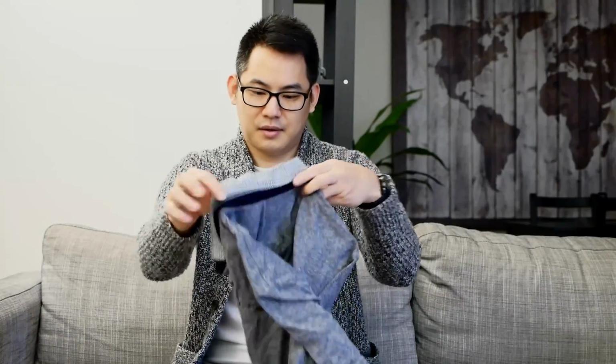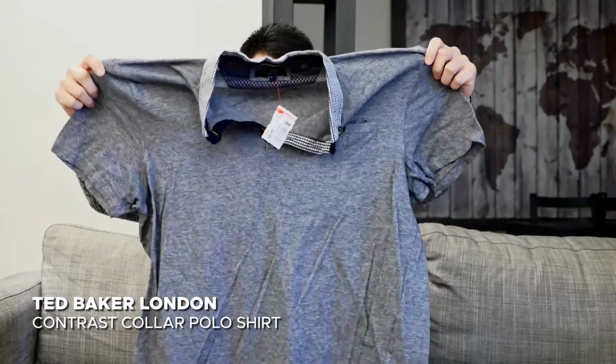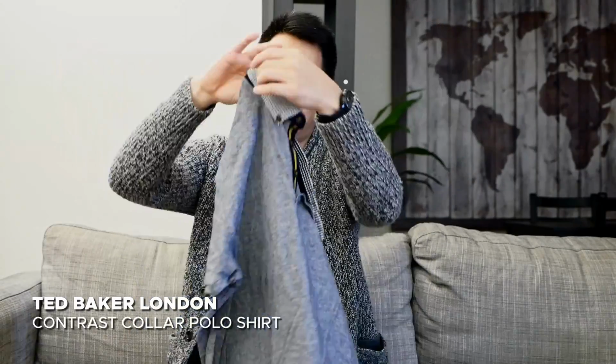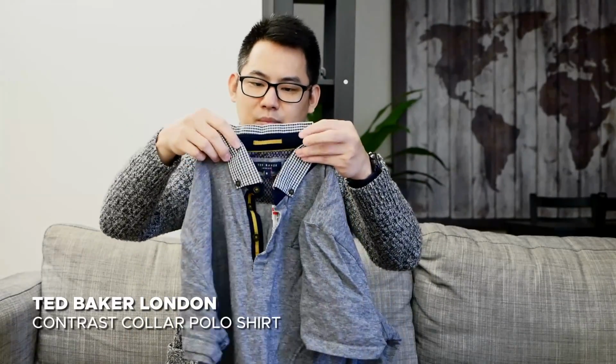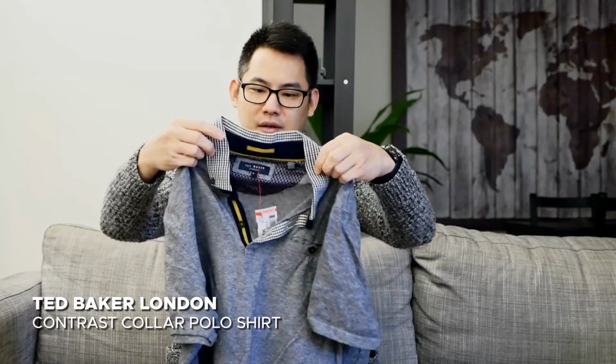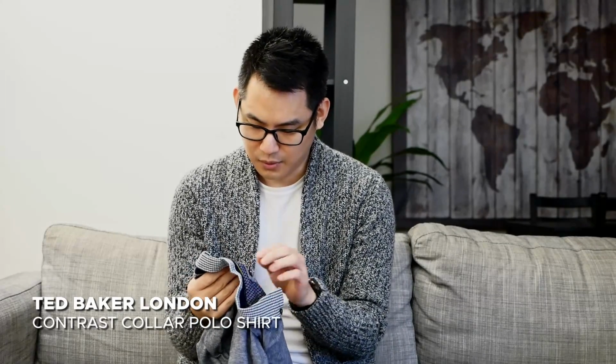Next is first time finding this brand out in the wild, Ted Baker, London. It's a very comfortable feeling polo shirt with a little bit of stretch to it. It has this contrasting plaid or like a gingham check collar, no flaws. Oh, this is a size 6. I don't know what that translates to. I would have to look that up on the Ted Baker website, but this cost $4.99.